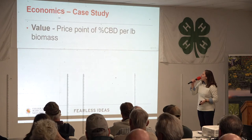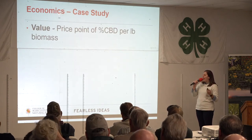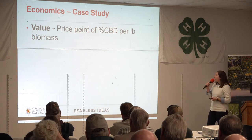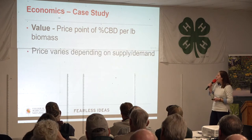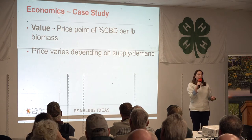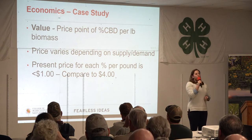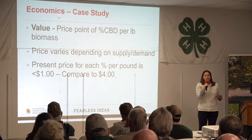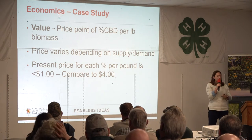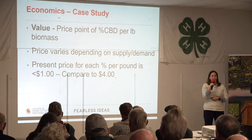All right, so let's go through this case study. As I said, the value of that hemp biomass is based on the percent CBD per pound. And it's just like any other commodity, that price is going to go up and down depending on supply and demand. Last summer, right before harvest, that price per percent CBD was up to $4.